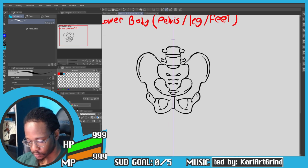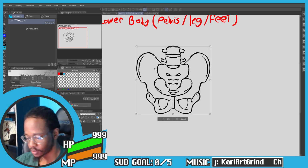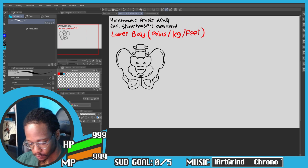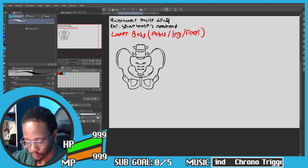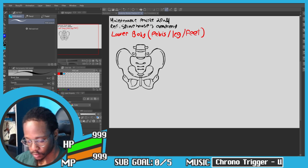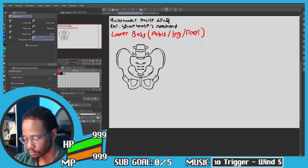That's the front view. Pretty quick when you use the symmetry ruler. I don't know why I deleted the symmetry ruler. I could have just transferred it to another layer.